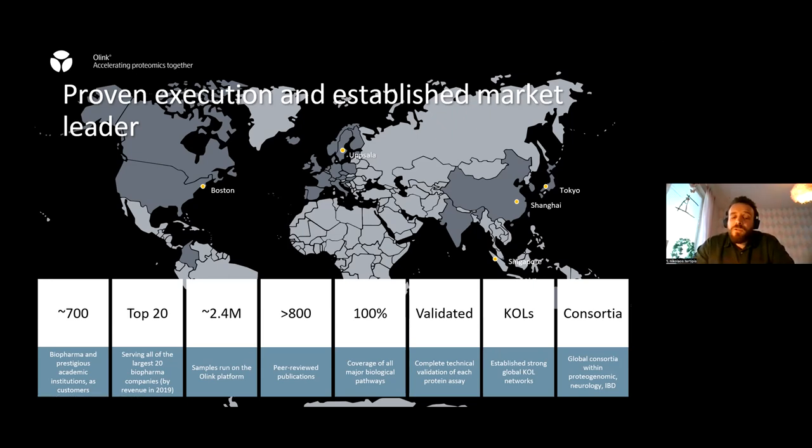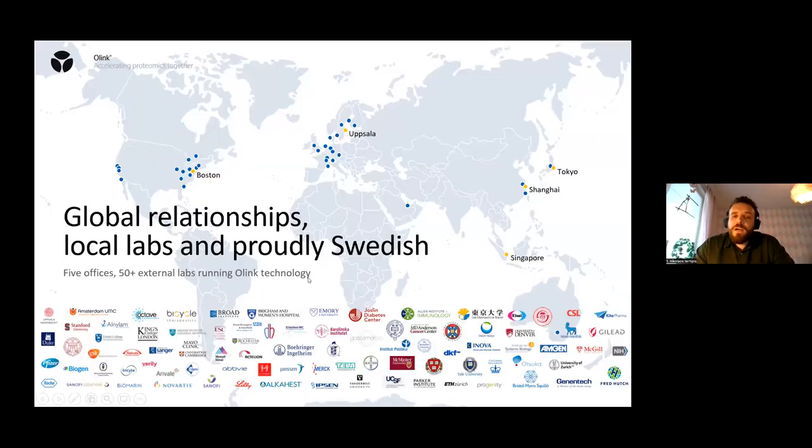I want to mention here that the technology is backed up by many peer-reviewed publications, which have now surpassed the number of 800 in just a few years. So how we work, as I said, we have established global relationships. And while we offer services, we now want to externalize the technology and enable our partner labs and core labs, such as SciLife here in Uppsala, to offer this technology in a broader spectrum to researchers that are interested in performing this for their specific purposes.